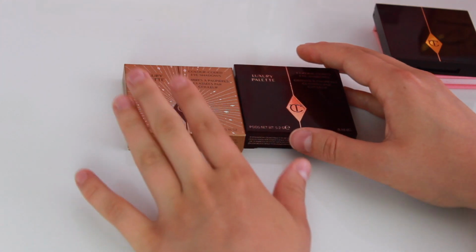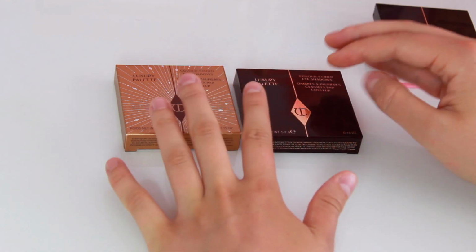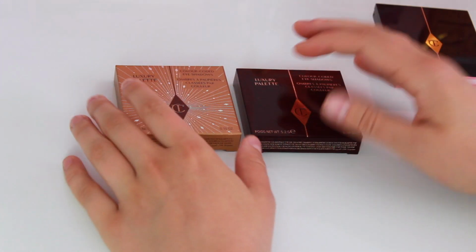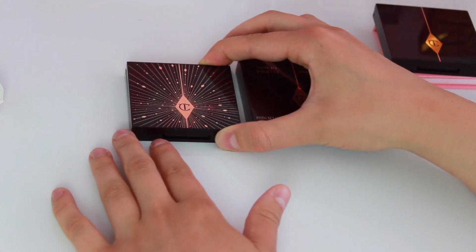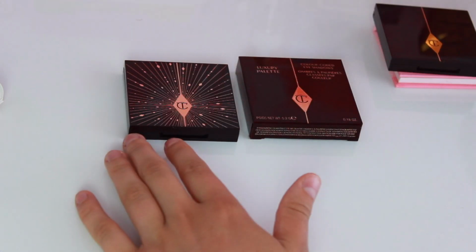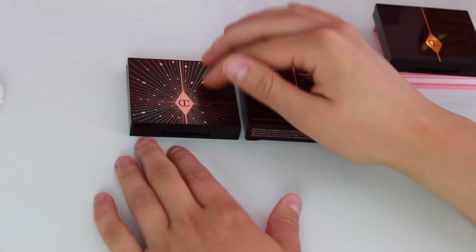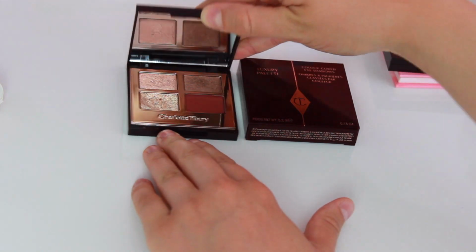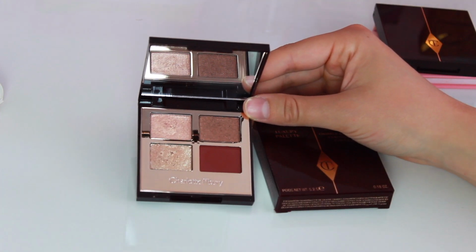This one is a holiday limited edition, which is Fire Rose, and then this one is one of the regular quads, which is Walk of No Shame. So this is the holiday packaging from last year, which is the Fire Rose one. I didn't get this when this originally launched, but I really regretted it. So when it came back in stock, I knew I really wanted to pick this up. This is a really pretty quad, and I think this is the one from Charlotte Tilbury I like the most.